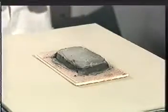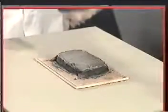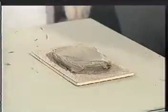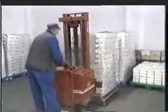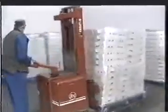This is the leading competitor. And this is the test. The results are clear to see. The competitor's grease shatters. Now the same test with Sapphire Low Temp. Notice how Sapphire Low Temp maintains its integrity. This ability to remain soft at the lowest temperatures ensures that bearings are lubricated even in the harshest conditions.